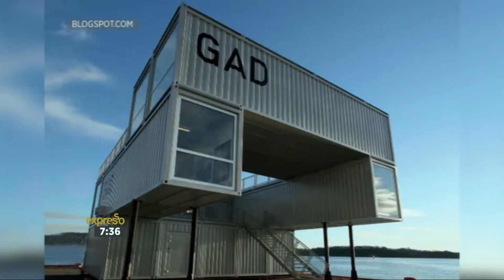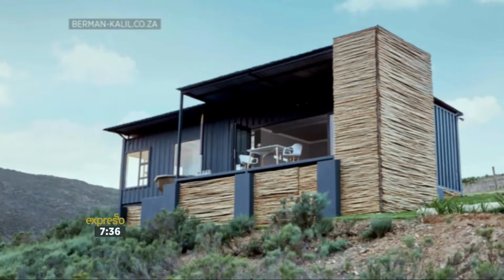The pros are it's modular, you can be creative, it costs a lot less than brick and mortar, and the timelines of getting it ready are also much quicker. And once you've got a model that works, you can keep duplicating that in innovative ways.